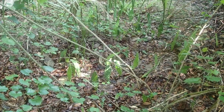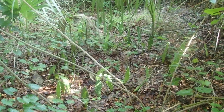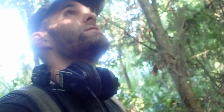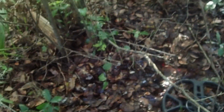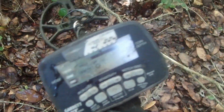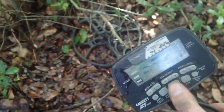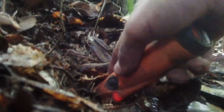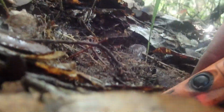Nice. We got a little cactus garden growing over here. Very, very good signal by this oak tree. I'm not sure how old the oak tree is, but there sure is a good signal by it. Let me set you up and get on out. I'm going to have to work on this a bit.